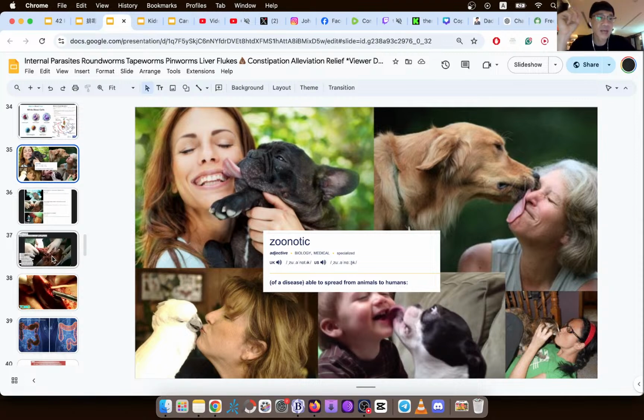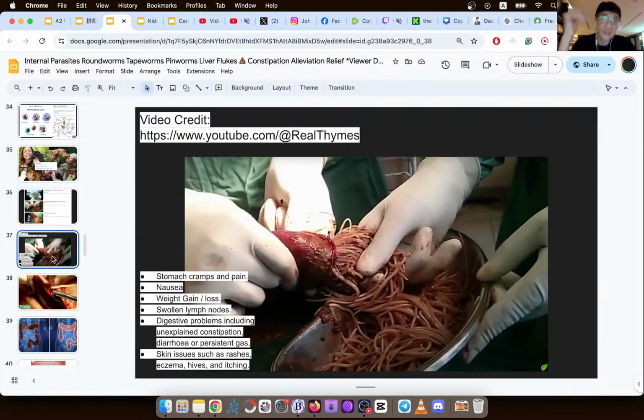When it comes to your digestive system, the amount of internal parasites can get so severe. This could be you right now, and you wonder why you're still chronically constipated, even though you've been trying all these different laxatives. This is not Zoo Planet. They're extracting all these roundworms out of the human colon. If you have this many roundworms inside your digestive tract, your poop can't even exit. You see what I mean?